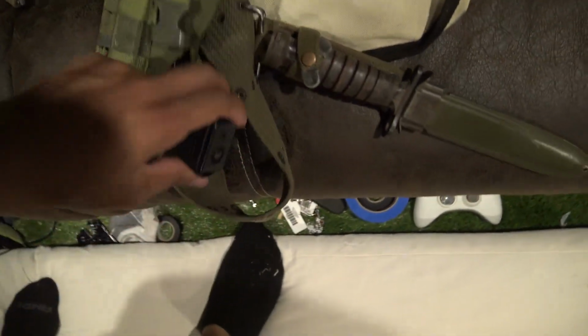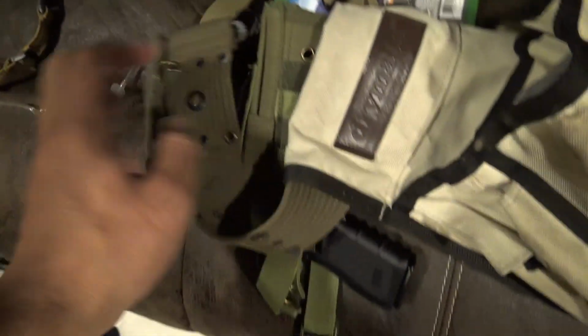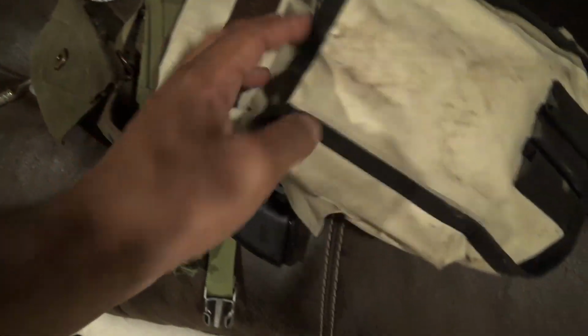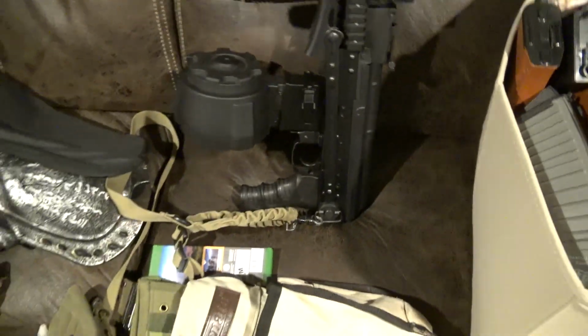The vest is actually mollied right onto the ruck there. Here's the combat belt. There's the sidearm, the knife that I seldom bring out. It's actually from the original world. This is also a World War II era, I think, combat belt from my great-grandpa. There's the dump pouch, and there is the AK. Alright, now I can close this out.